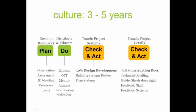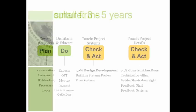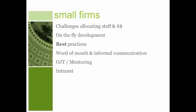We developed resources, we distributed those, and we educated people through a variety of functions. Obviously, we didn't have intranets back then. I used an overhead projector in 1996. Then we started to touch projects at 50% design development, looking at building systems, and these firm drawing and documentation systems. We would introduce those to the teams, and then come back most of the way through the construction document phase, looking at technical detailing, and ask whether they had used these guide sheets correctly, and if not, why not? Sometimes we found they would use them differently than we intended, and their way was better than what we were thinking. So we would learn from them.